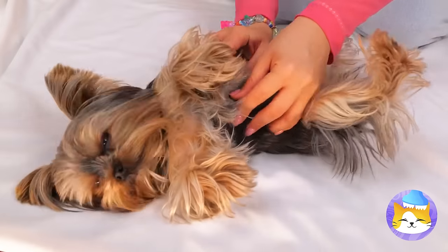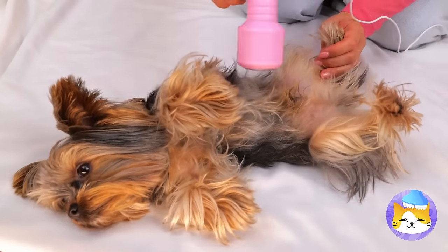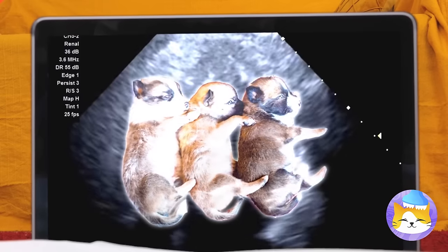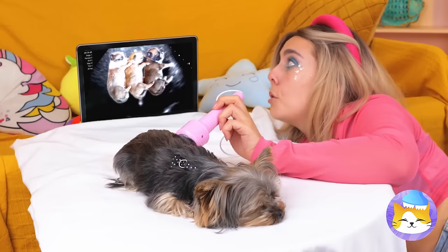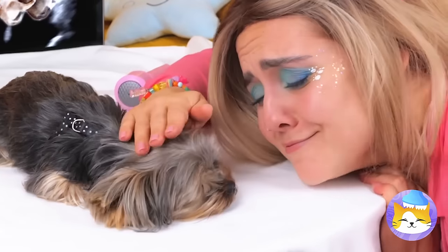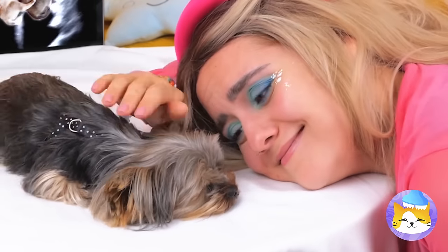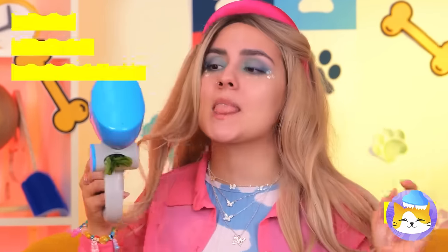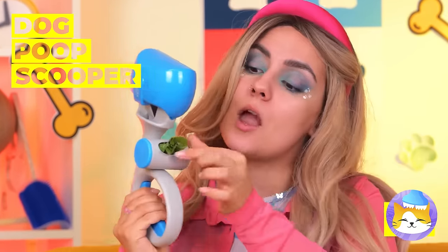Good thing she went to vet school. 'Cause it's time for a sonogram. Oh, look, someone's having triplets. Which means you're eating for four now. Well, that just proves my point. Good thing we've got our handy dandy pooper scooper.